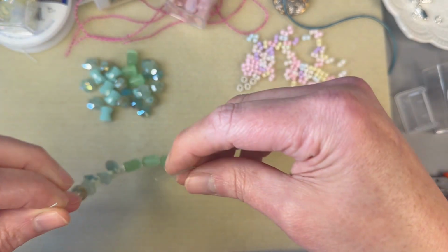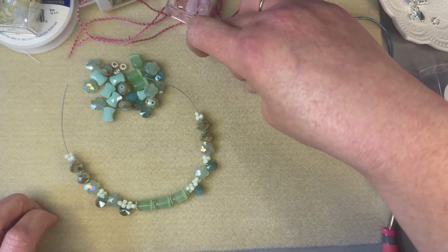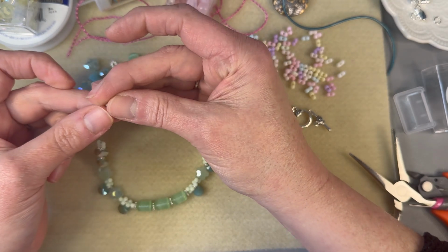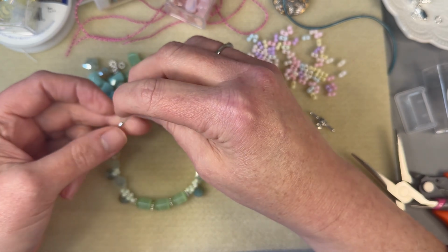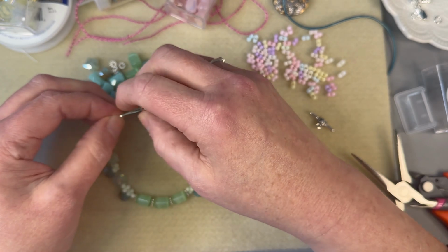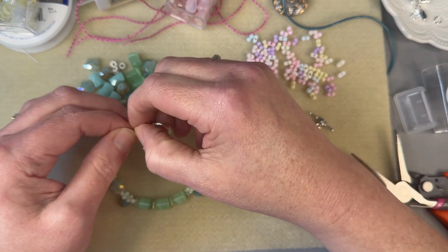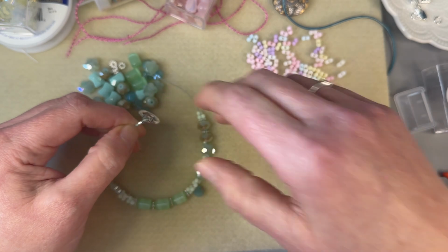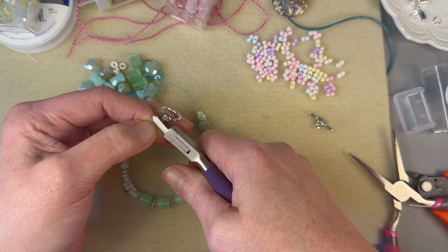Yeah, that's much, much better. Okay, so we have that. I'll put those back over here. And now let's go ahead and put our clasp on. So I'm going to put my crimp tube on first. We'll put one end of our clasp on, and just slide that right on, like so. And see, the colored wire looks so nice against the metal clasp. And we're going to use our magical crimpers.